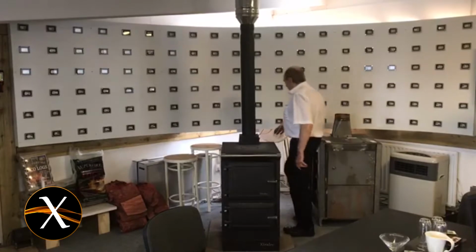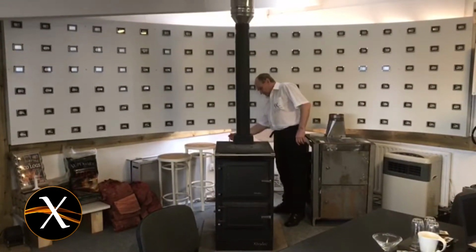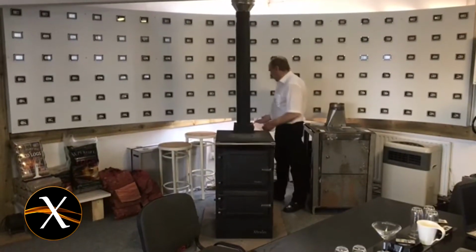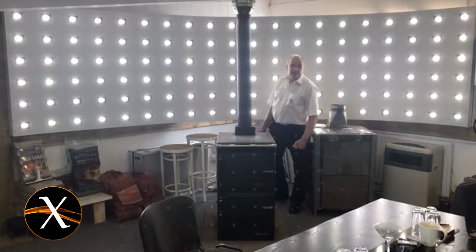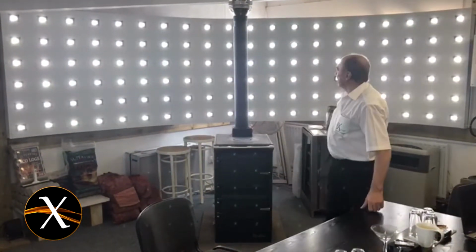There is one wire at the back of the stove. I'm not sure you can see it, but there's one wire directly from the stove to the light board. The stove is running. The lights are bright. There are 120 10-watt floodlights here.